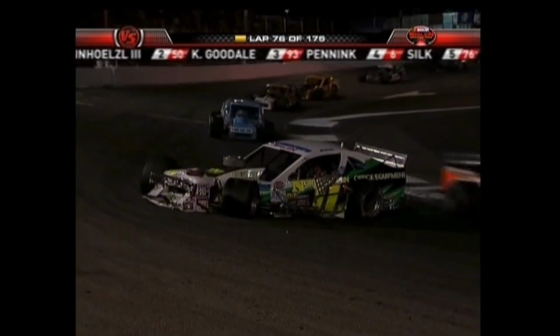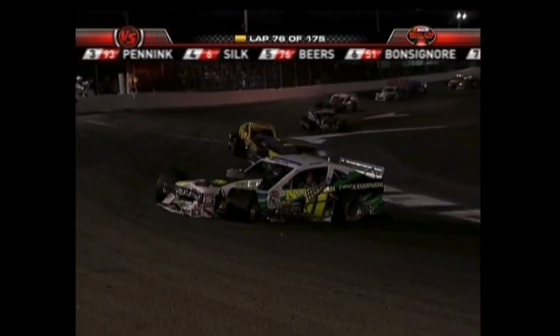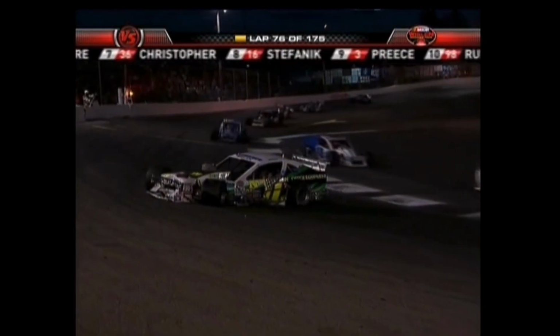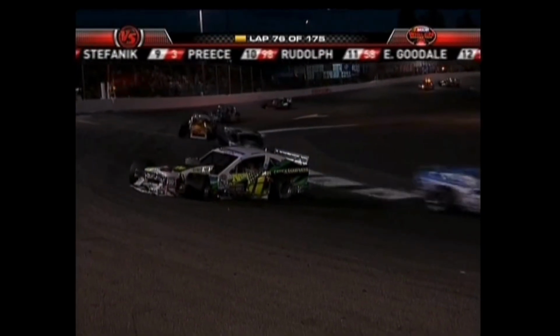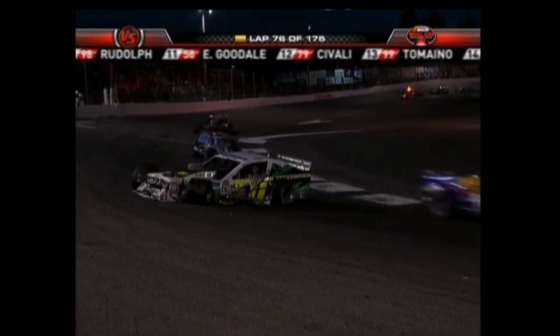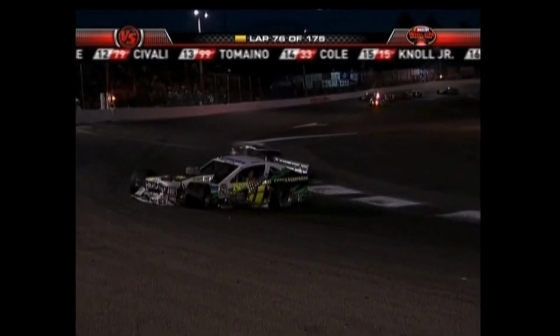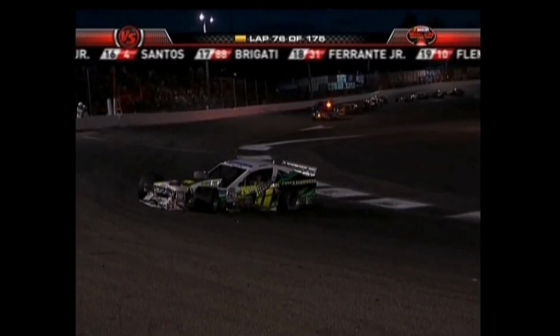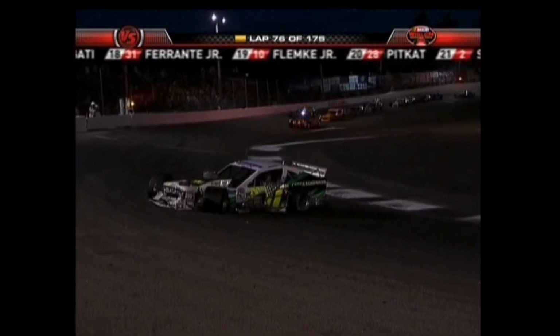You can see the end result, though. A lot of damage. And a local hero, guy runs here every week. The Modified Tour comes into town here for the Riverhead regulars. This is a chance to cash in and get some bucks, and for Stoyer, unfortunately, it's all over because it doesn't look like he's going to get that one repaired.